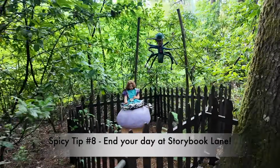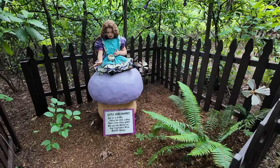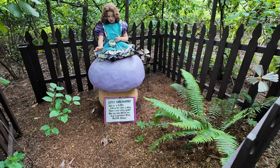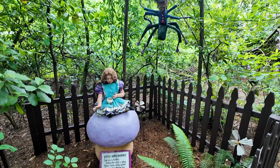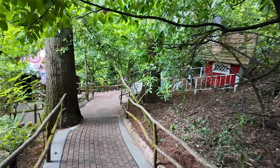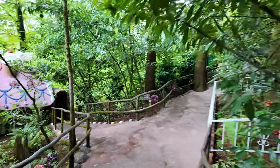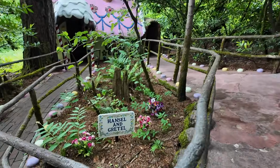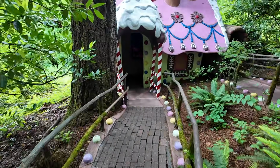So this is just a fun place to walk through. We recommend rides first and then ending with this, but you can do it either way. Little Miss Muffet, and a spider. Ooh. I haven't thought about Little Miss Muffet since I was 9 years old. Hansel and Gretel. Uh-oh. I don't like the looks of this.